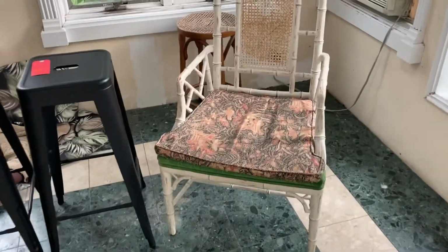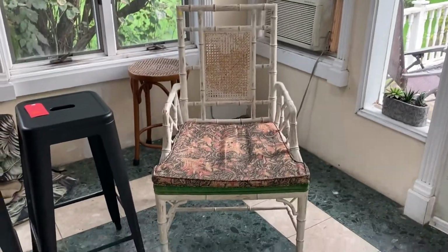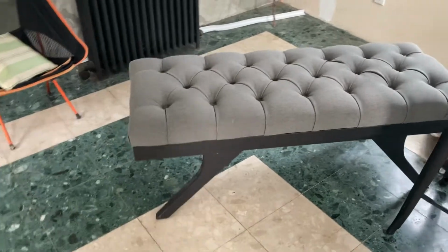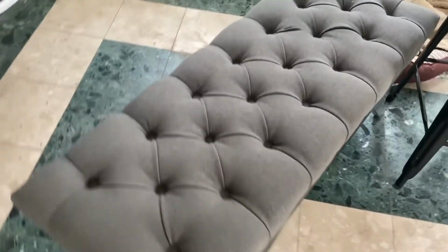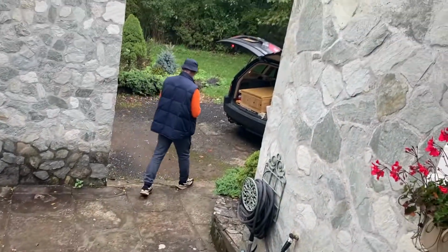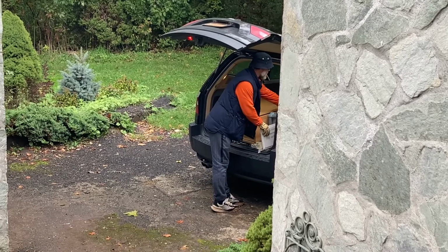All right, this is the haul. We got that chair that nobody wanted because of this, which is going to disappear. Happy about that. That was $36. These two stools, $15. This bench. Sweetheart, how much was the bench? I don't remember. 45, right? Let's go with the 45. And the table. We got that table. That was 80, yes? 80 schmackers.